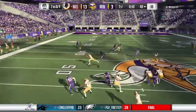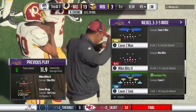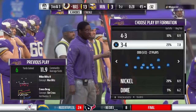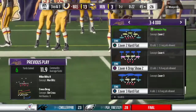Now a 2nd down throw for Cousins. Out to the left here to Reed. And he'll be brought down at the 45-yard line. 6 yards is the pickup, and that'll lead to a 3rd down. When you execute a drag or a crossing route really well and give them a chance to let it develop a little bit, you can gain some significant yardage hitting your tight end on that one.